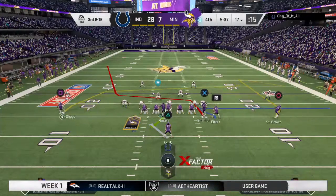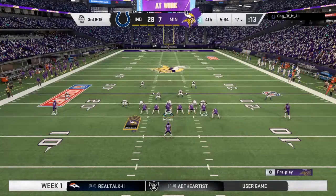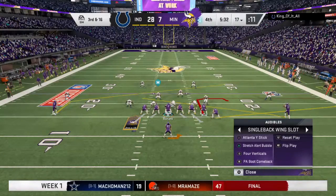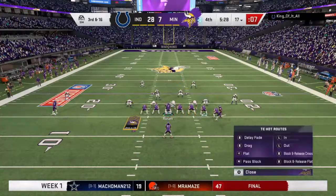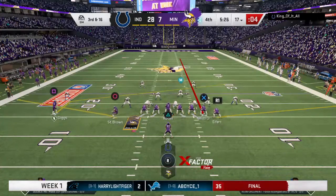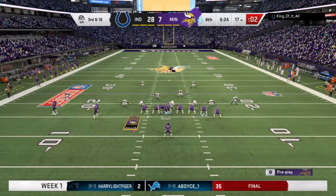Pilot, 64, weak. Right there in the middle, 55. Here we go, here we go. Check safety, check safety. Middle. Hey, alert. Buzz.